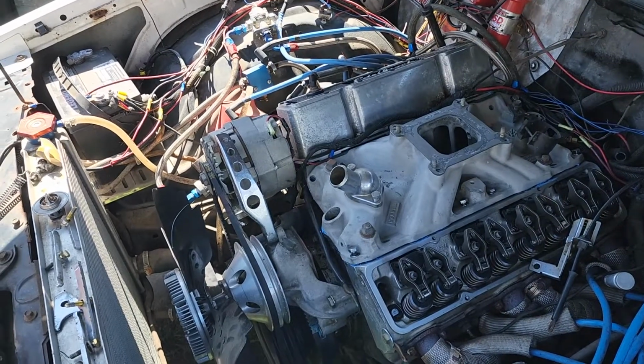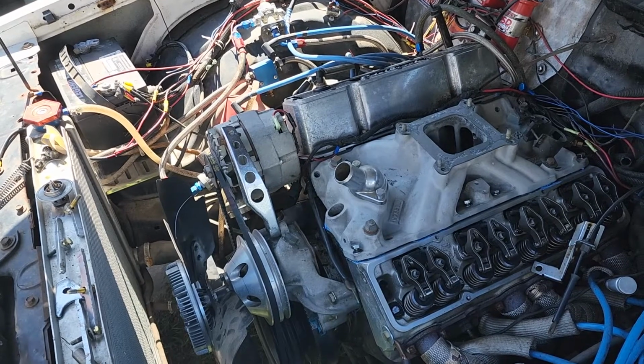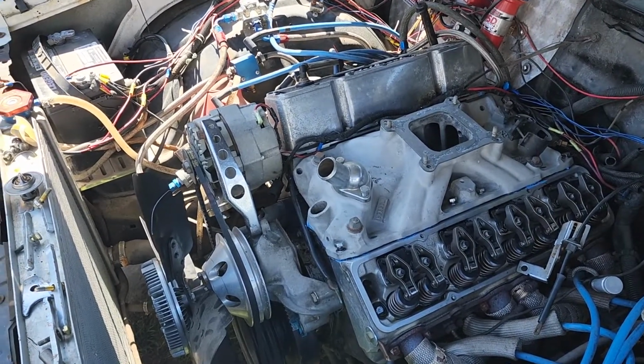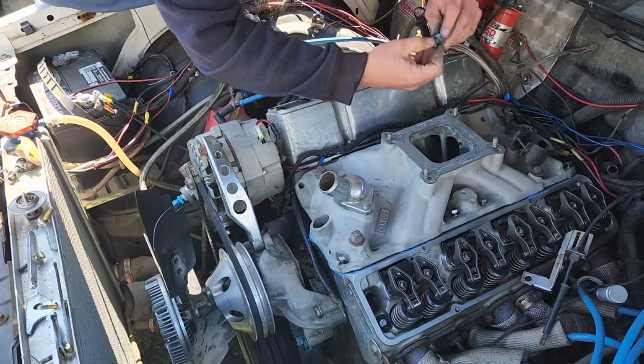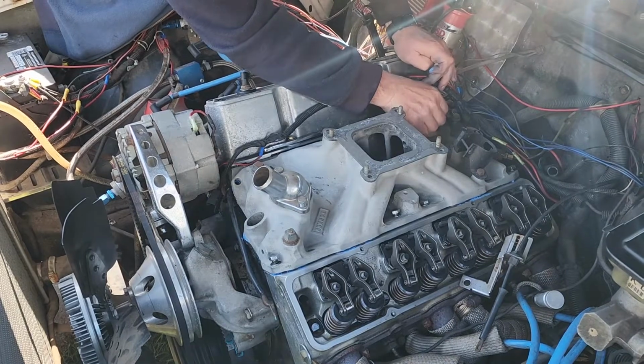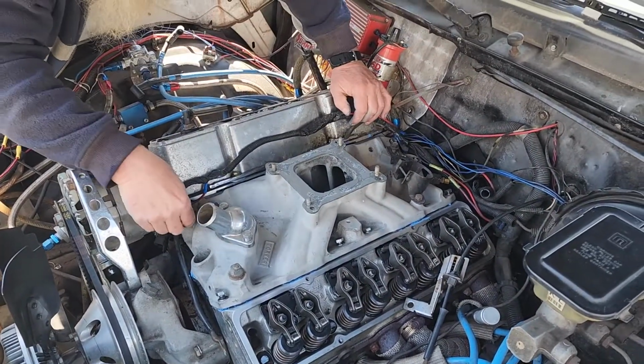So what motor is in this car? This is a 350 with a 400 Scat. It's actually called a 383 stroker. It's built on a 4-bolt main motor. And as you saw, it's a roller motor. So it's pretty cool.